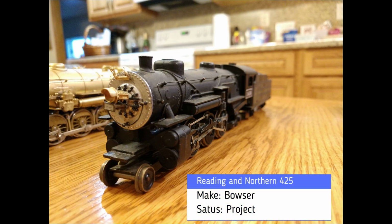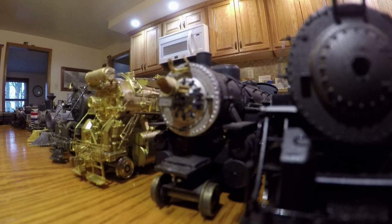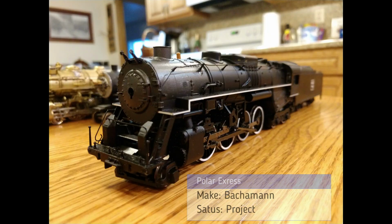Here's another project I'm really looking forward to getting finished, this being Reading and Northern number 425. This should be another easy project, this being a movie-accurate Polar Express. Decided to go with the Bachmann Berkshire over the Lionel one because, well, have you seen the Lionel one? Molded-in handrails, big light protruding out. Ugh, not for that price, no thank you.